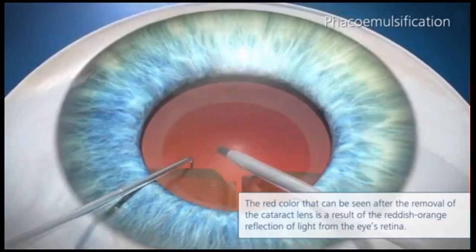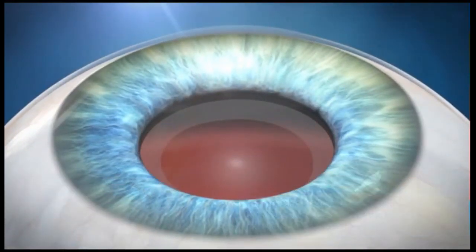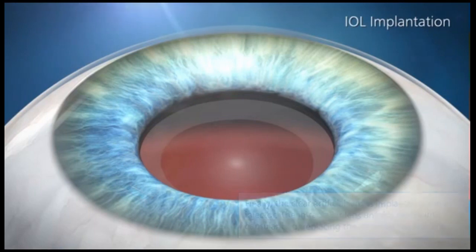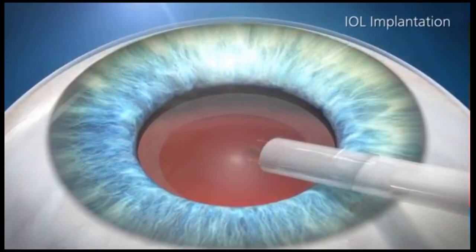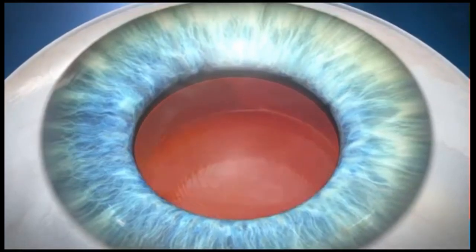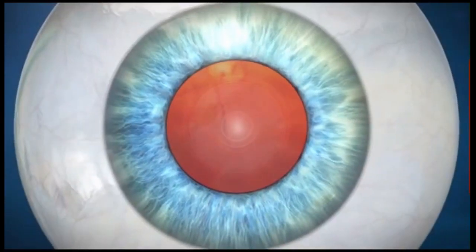Once the cataract is removed, the natural lens is removed, we now have a clean layer, the fibrous envelope that surrounded the natural lens of the eye. And it's into this space that the lens implant will be placed at the conclusion of the surgery. We now have the lens implant sitting in the natural space inside the eye and firmly supported in the correct position without requiring stitching or gluing into place.